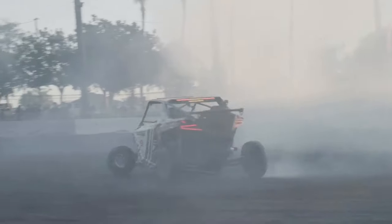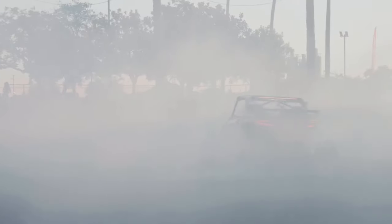And then at the same time, we actually built a drift car. We had a two-seat drift car. It was a Razor Pro XP with HDR long travel. We put a handbrake in that car and this really made it fun. We took it out to a couple events, and that car was really fun to drive.